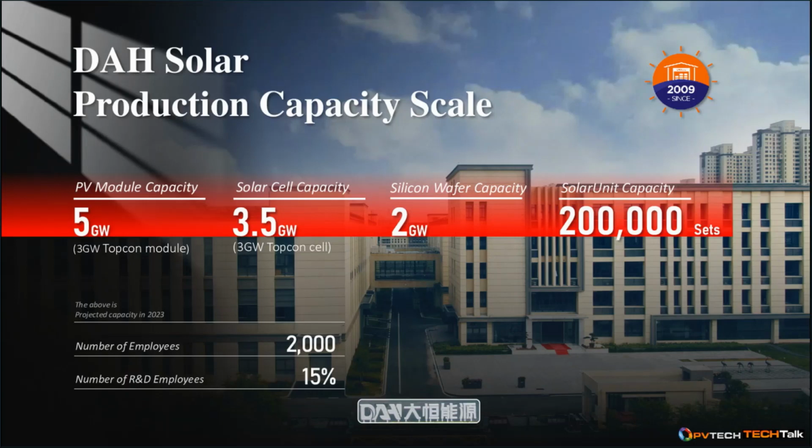And on this slide, you will see our current production capacity. We have now 2 gigawatt wafer capacity, 3.5 gigawatt cell capacity, and 5 gigawatt module capacity, of which 3 gigawatt cell and 3 gigawatt module are based on N-type TopCon technology.